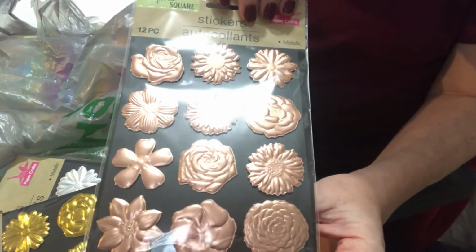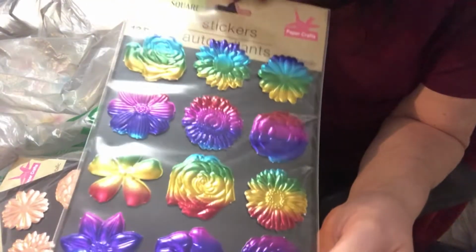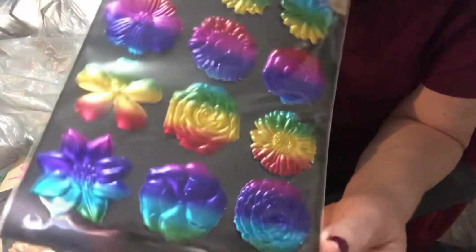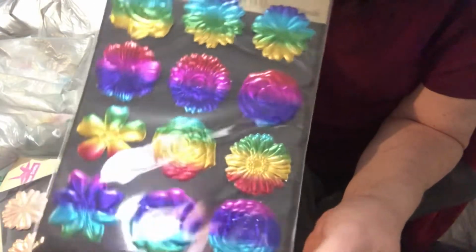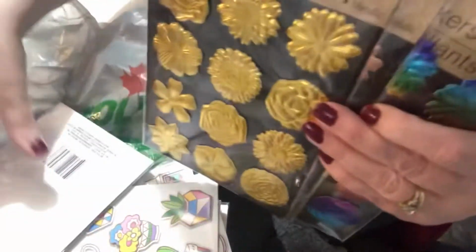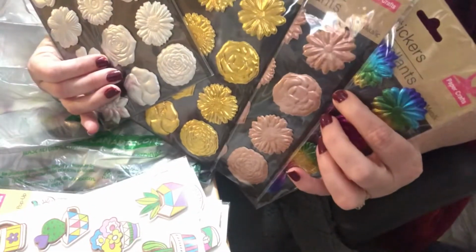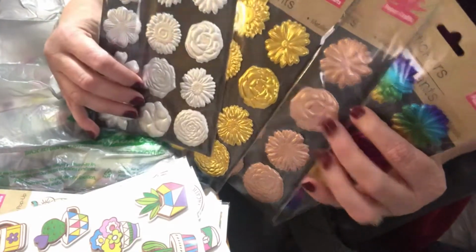And then to top that off, I found the multicolor foil ones. Aren't those great? So many projects you could put these on. I love these. For this being a new item, it came in four different colors. I haven't seen anyone haul these yet, but I just fell in love with these. I thought they were really, really cute. So there's those ones.